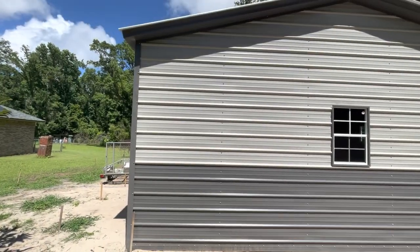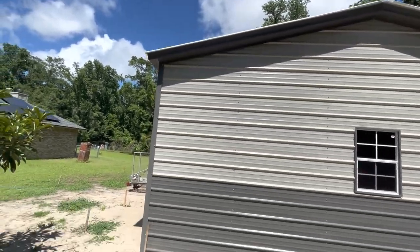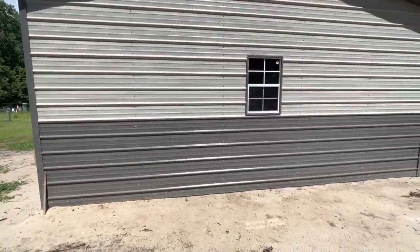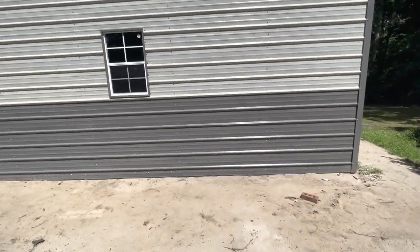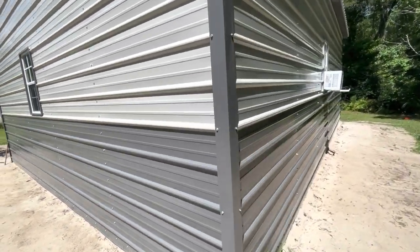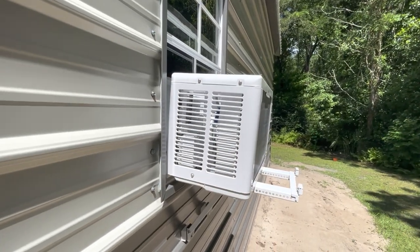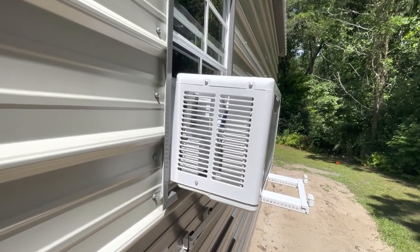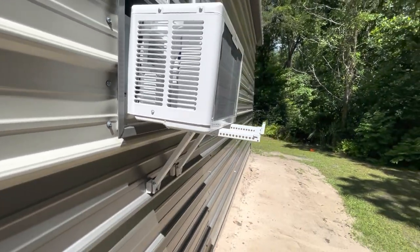Yeah, this is the worst part of the day because the sun is beating down on every part of this, the afternoon sun. So there's no relief whatsoever. This is what sticks out here. And I don't think you can adjust this. You just have to deal with it.